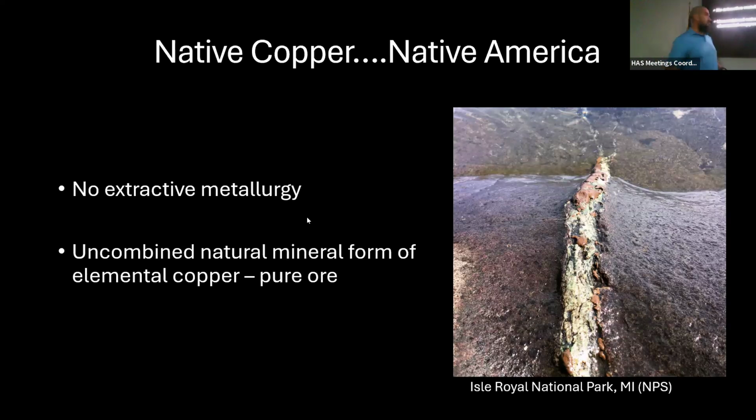Native Americans used native copper. They did not have extractive metallurgy. They weren't smelting artifacts, melting down metals, and casting them. We have no evidence of fancy kilns that you would find, say, in the Old World.